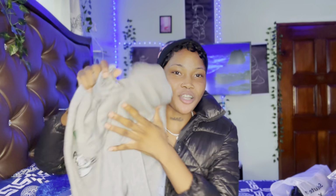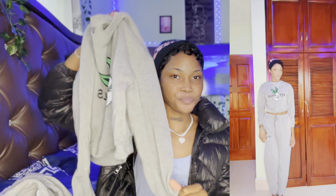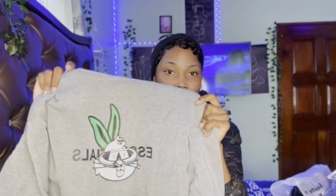Okay. Essential. So this is it. See, very nice, right? Yeah, guys, I love this. Very cute, you know. And then this is the top. The material is good, guys. If you add this on, it won't be too hot if the weather is hot, or if it's chilly, it will be good for you. Very, very nice. This one doesn't come with a hoodie, but it is very nice. Yes, I can't wait to try them on.